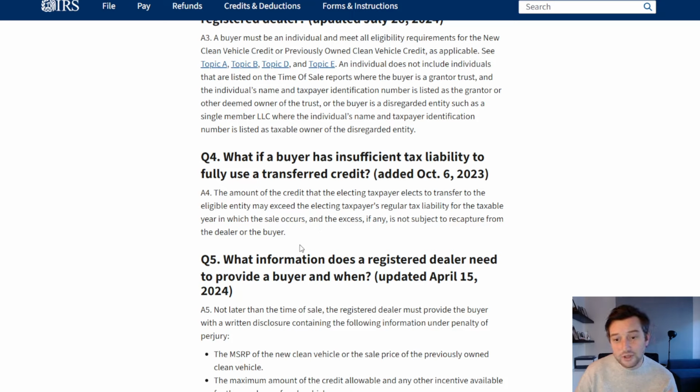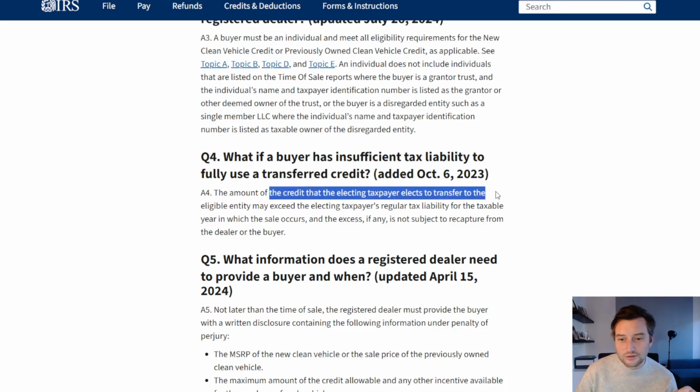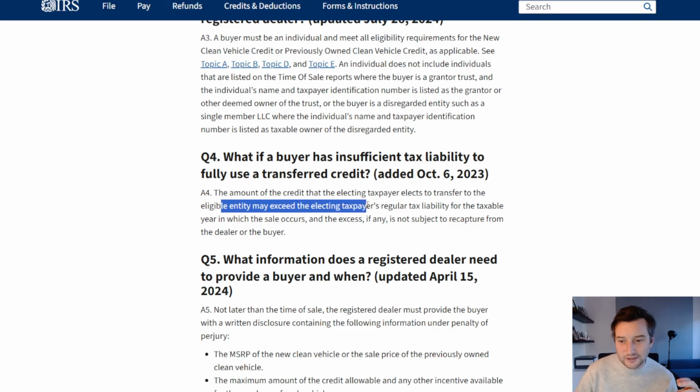What they're letting you know here is that if the amount of the credit that the electing taxpayer elects to transfer to the eligible entity exceeds the electing taxpayer's regular tax liability for the year in which the sale occurs, the excess, if any, is not subject to recapture from either the dealer or the buyer.